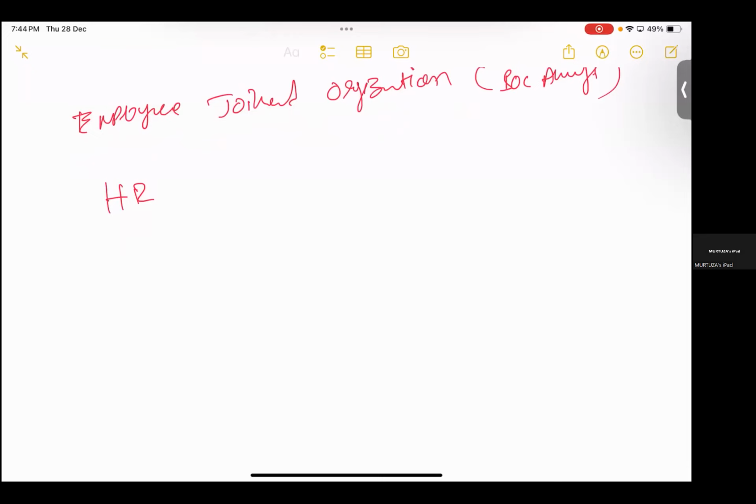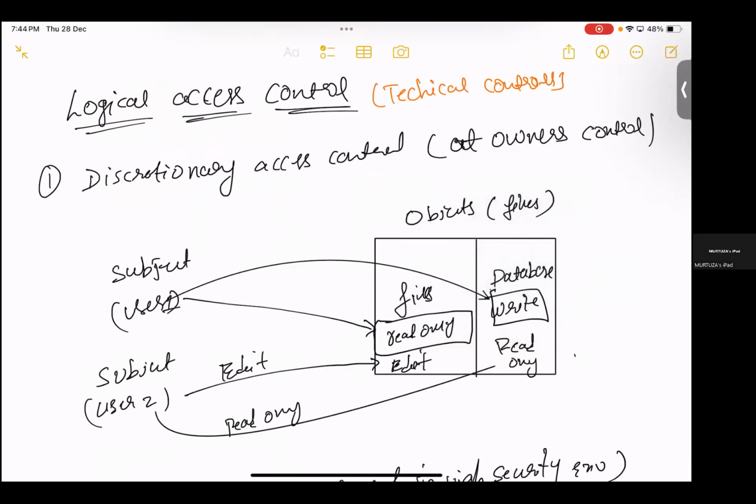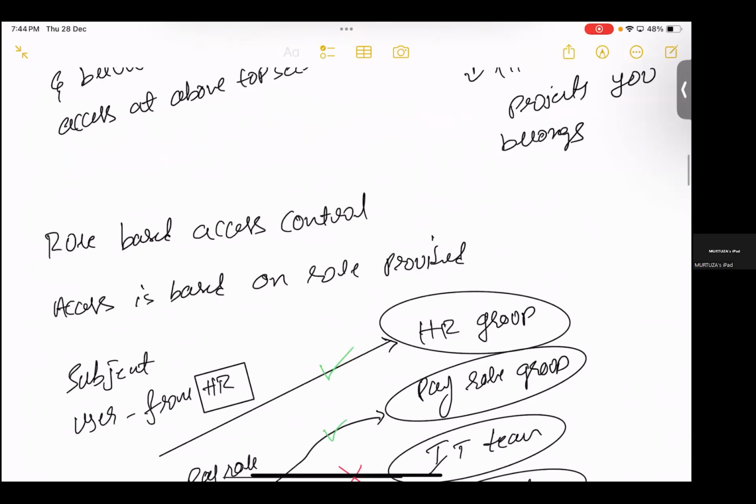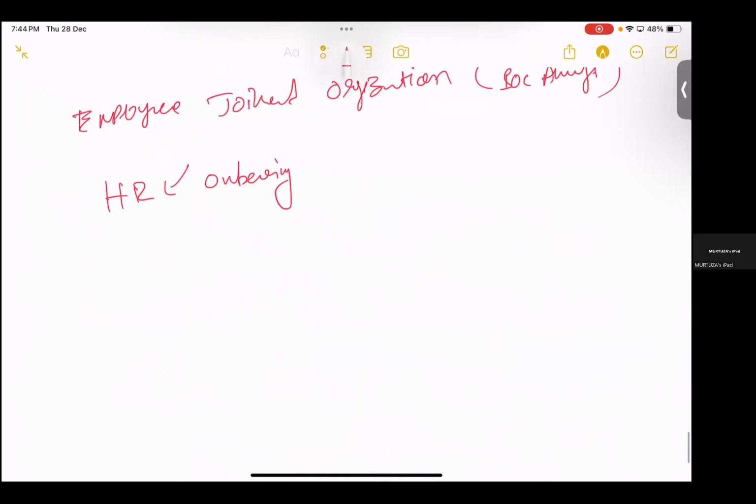Then the day of the onboarding comes in. Onboarding is done by HR. There is something called an HR system, where they do all their checks, the background checks and the required things. Those are nothing but administrative controls, again looking at everything from the controls perspective.